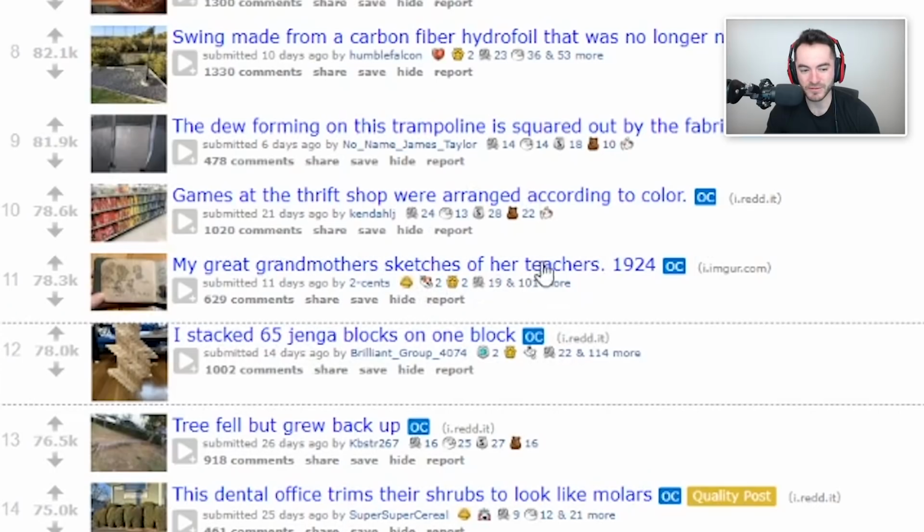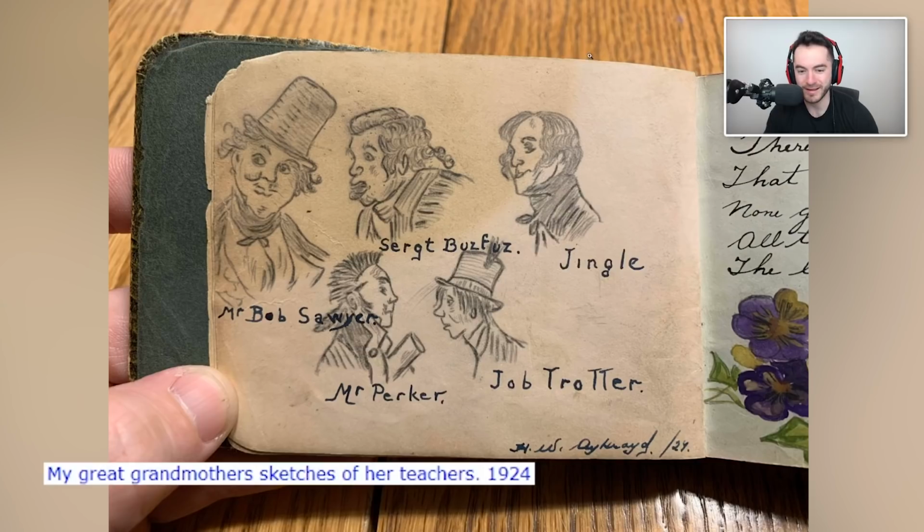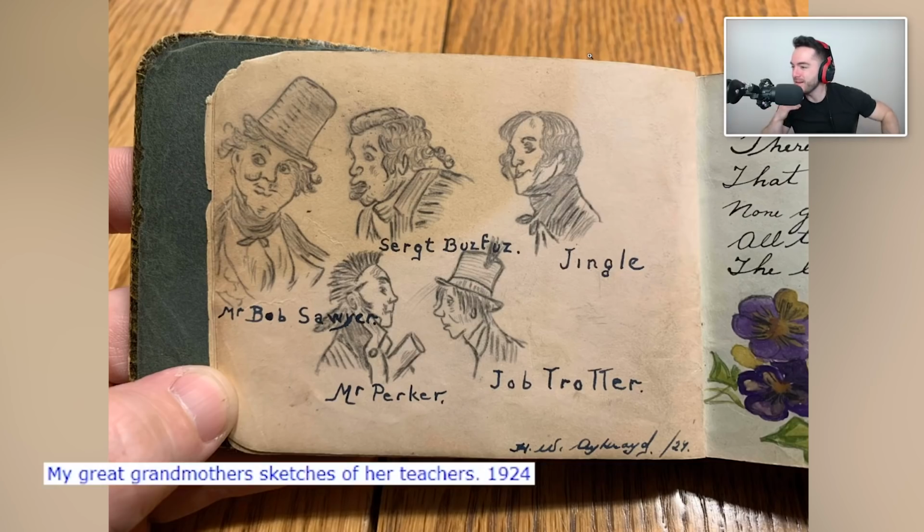My great-grandmother's sketches of her teachers, 1924. Wow, this is 1 year before the eclipse. Did they really look like that? The hairstyles, man, they've truly evolved over the last 100 years. Can you imagine having the curly wig hair today? When did that phase out? When did we decide, you know what, maybe the curly wig thing is not the way.